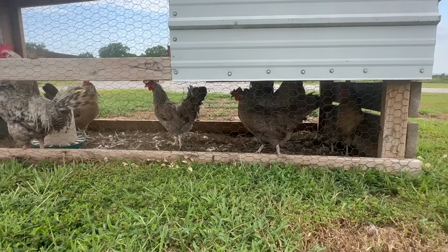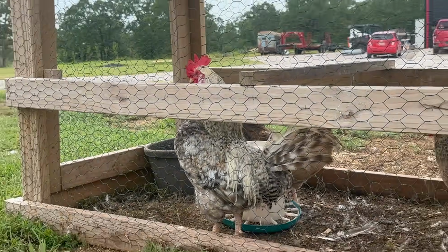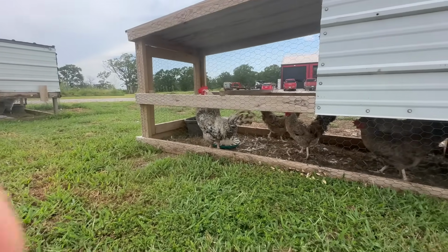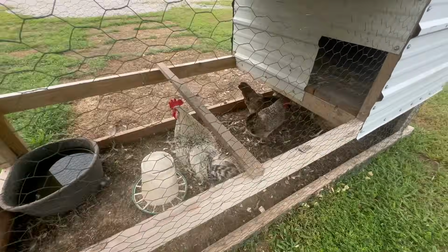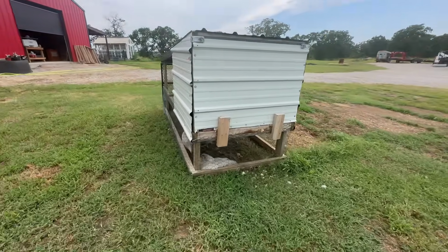Here are my OG crested cream legbars in the pen that Jeremy built. If you didn't see how he built this pen, I'll put a little drop right here so you could watch him rebuilding this pen for me. Hi, girls. Yes, just a few girls. And then this one too, he rebuilt this one for me.